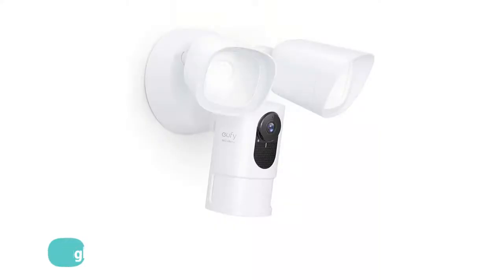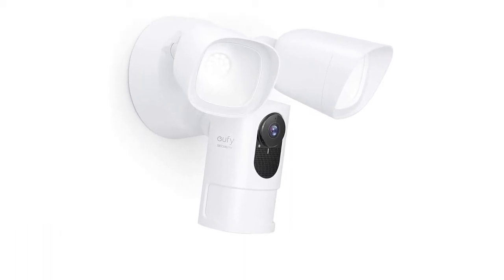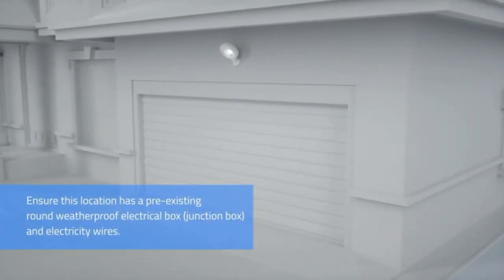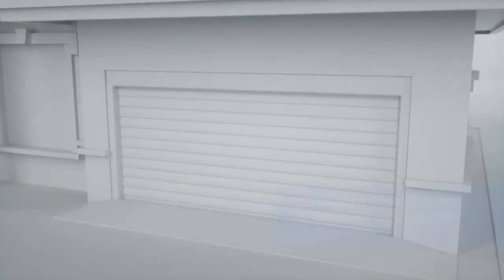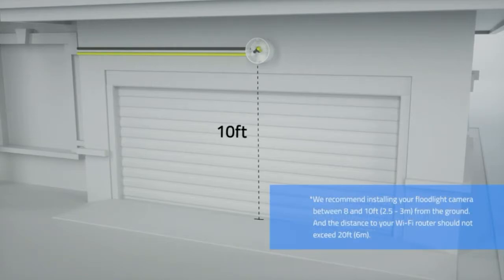Number 2. Eufy Security Floodlight Camera. Eufy's Security Floodlight Camera may be similar in price to other security floodlight cameras, but it's loaded with more features. While most floodlight cameras have a motion-activated feature, this camera's motion detection can differentiate between humans and animals. While most motion detectors simply switch the light on, this model can be set to stay lit at a lower level and then brighten when it detects motion.